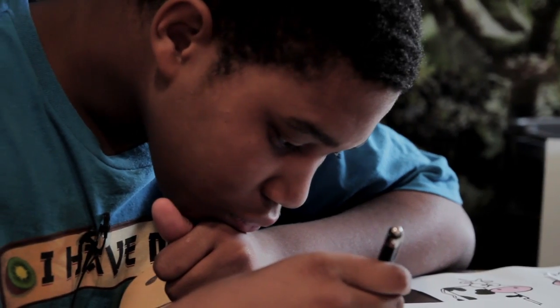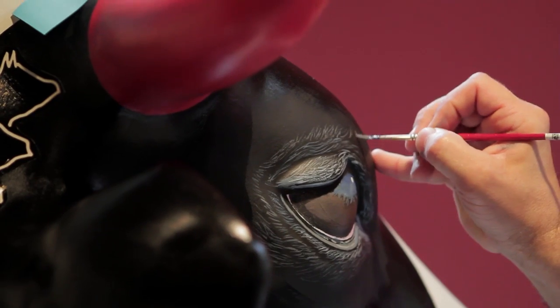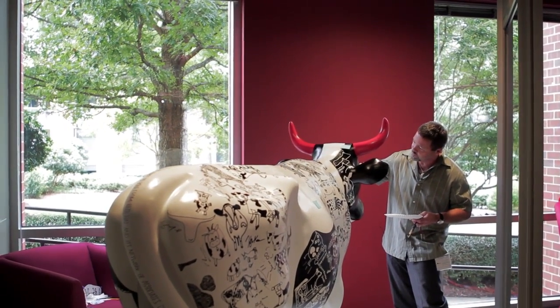One of my favorite designs so far was one that we got yesterday when we went to the Children's Hospital, and he had so much fun drawing on that sheet of paper, so I think his will probably be prominently displayed on the cow. It'll be really cool for people to go look at their cow and see their signature and see how they helped make this come to life. Yeah, that's going to be a pretty rewarding experience.